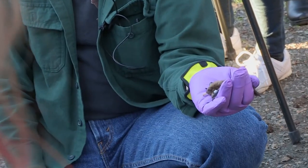Is that a tag on him? That is a band with a number. The number is unique to this bat. So if it is ever found again, we would know where it came from. There wouldn't be any question. All right, you've had enough. He probably wants to go.